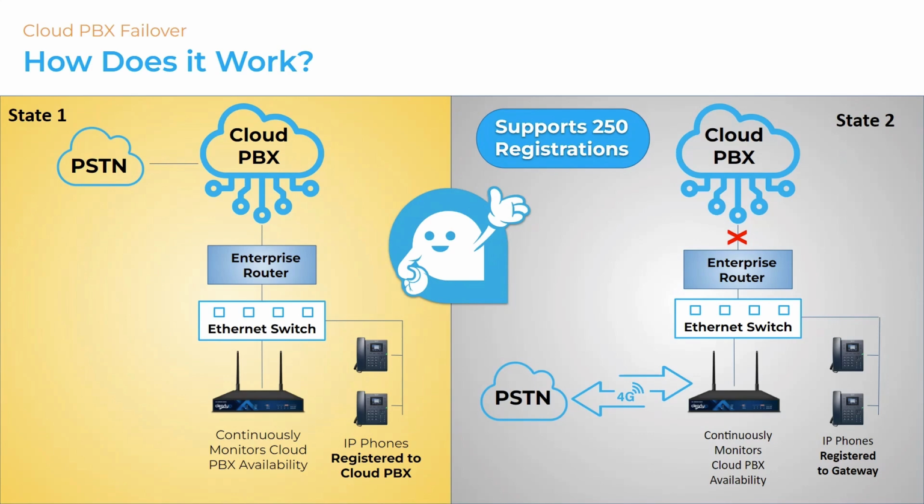It does not require SIP auth, so you don't need to maintain the gateway the same way you're maintaining your cloud PBX. The important thing to note here is that all of these IP devices, all of these IP phones are primarily registered to the cloud PBX, but have a secondary failover registration to the gateway. And the gateway will accept those registrations as soon as it can no longer see the cloud PBX.